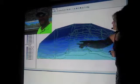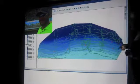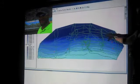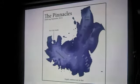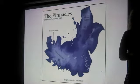So we go sideways to get the depths, and then we go back and forth to get some depths as well. And then for each one of those points, I can make a map. Next slide. So this is what the new map of the pinnacles looks like. It's a draft map. I haven't finished it.